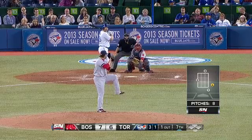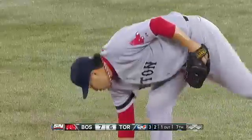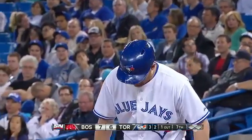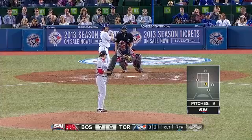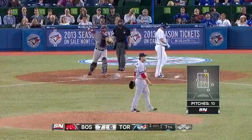(3-1). Full count. We talked about the testing times for the Blue Jays. They're not done. They're only down by a run. They just have to grind out some at-bats, try to get a runner in scoring position. They've done a good job so far. Lind strikes out. High fastball got him.